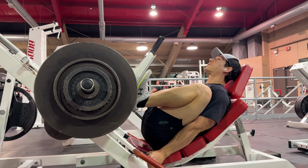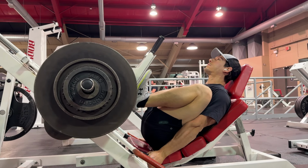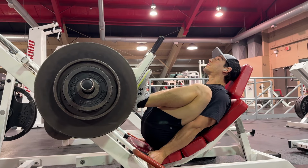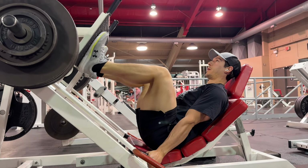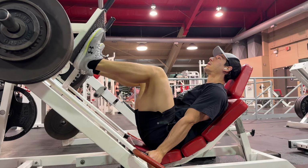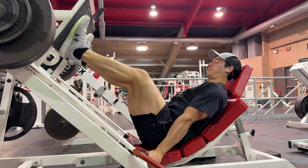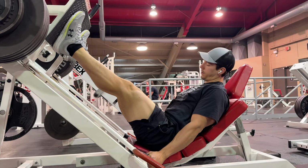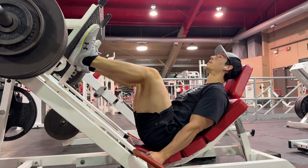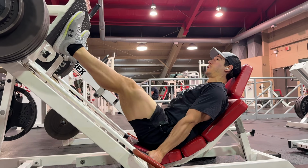To answer that question, I focus on zooming in on the following four exercise approach pillars. 1, my exercise setup, or how I position myself during the exercise. 2, my exercise tempo, or how fast I move throughout each rep. 3, my range of motion, which refers to the extent I lengthen and shorten my target muscles during each exercise rep. And 4, my level of intensiveness, which refers to how hard I push the set, like how close to failure I train to.